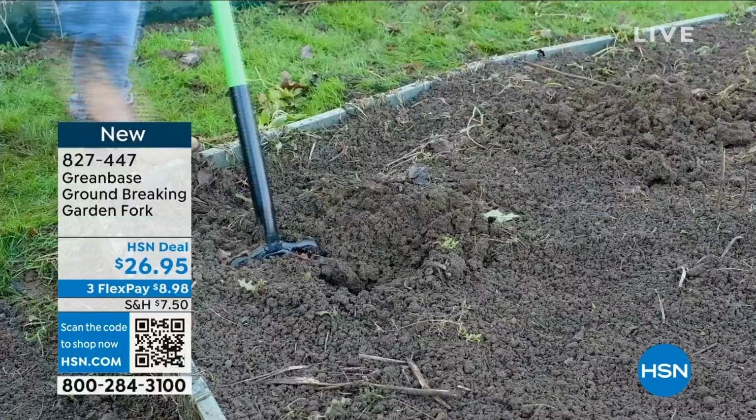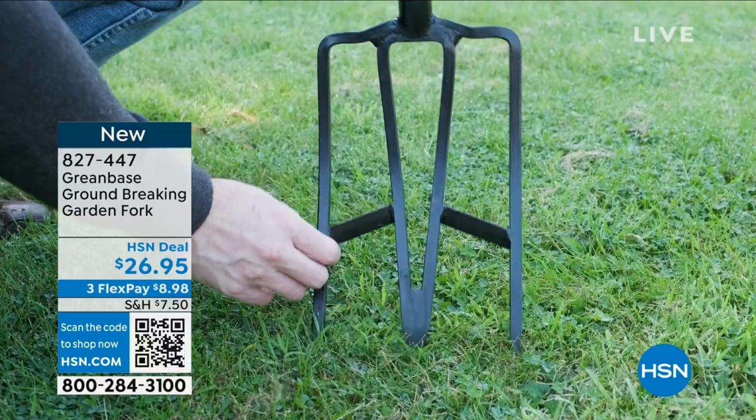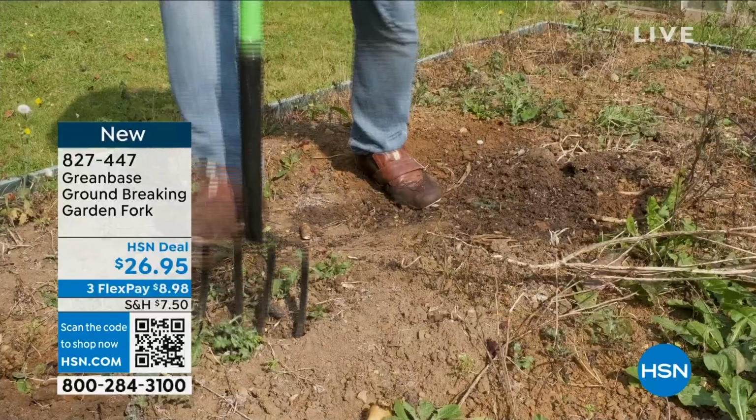But like I said, when it comes to turning soil, there is nothing better than a pitchfork. But the traditional ones, it's a lot more work, and you can't really lift much soil, right? It goes right through. This allows you to pull the big chunks up, and then it allows you to pat them down and break them up. That's the key to getting air in the soil. It'll also pull up roots.